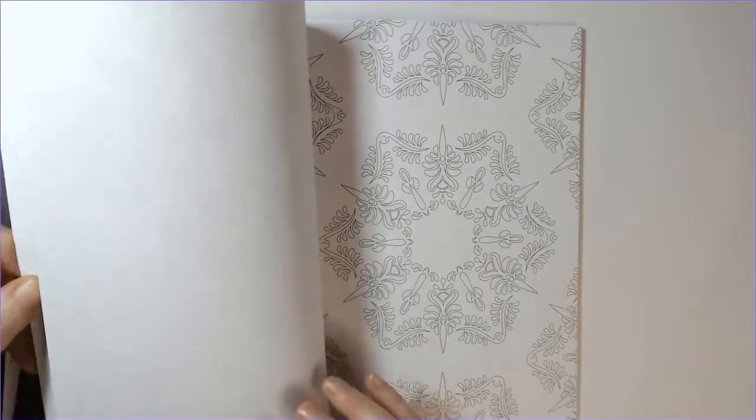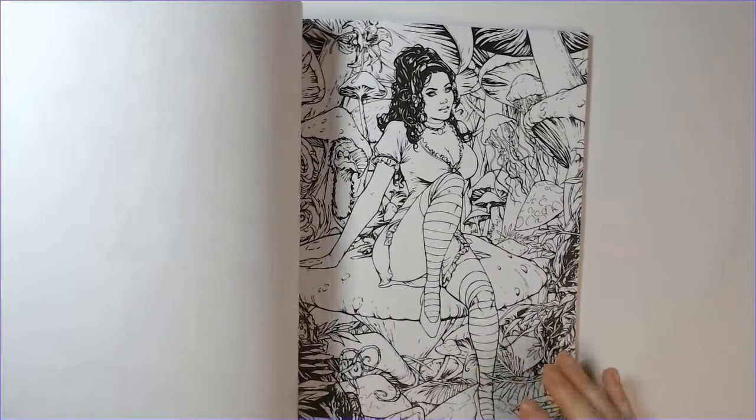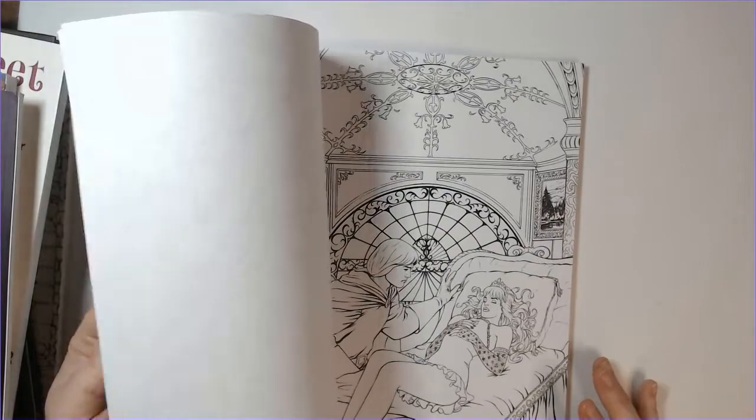There's a few little pattern pages, which I don't particularly like. I loved this picture. I thought this one was awesome. They tend to be either really simple or really complicated pictures, so you kind of get a grab bag. Where's the other one? It was the Wizard of Oz.